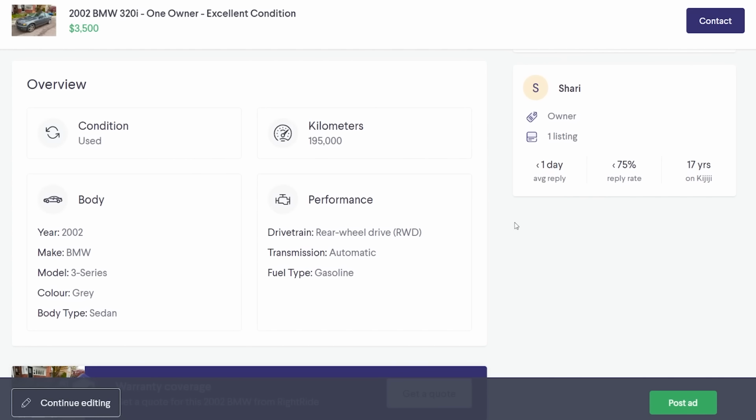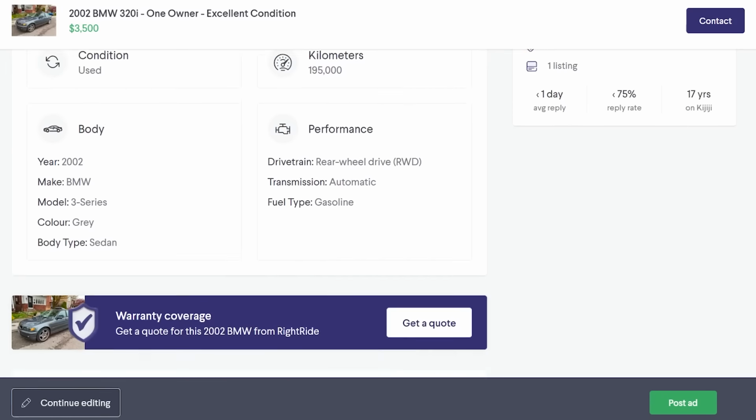Now, this may sound obvious, but make sure you list the make, the model, the year, and the mileage of your car. You should also mention the transmission type, whether it's automatic or manual, and also whether it's two-wheel or four-wheel drive. And of course, you need to show your asking price. All of this is vital information that you must include.